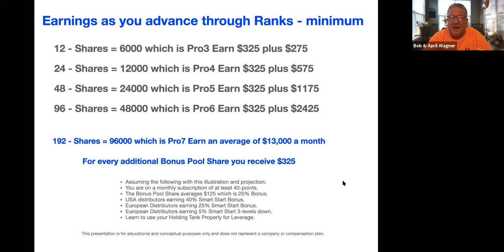If we duplicated that again, now we have 96 shares, 48,000 in volume just from that. Now we're a Pro 6. 50,000 is Pro 6. You know, Pro 6s make, I think that one is 3,100, is what the chart says. This is only showing about 2,800.